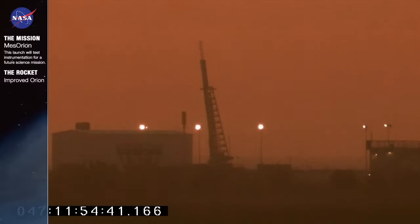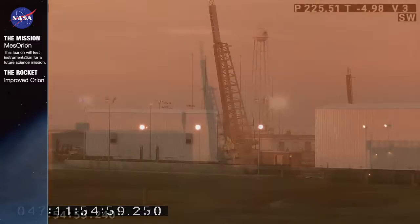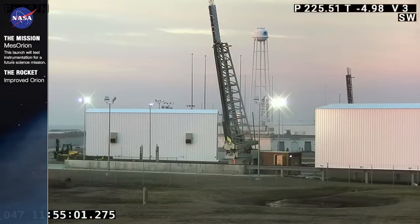We're testing new technologies for conducting experiments in the mesosphere, which is an area about 31 to 53 miles up in the atmosphere, just above the stratosphere, but not quite yet in space. So again, space we typically define as about 62 miles in altitude. We're going to go back to the Range Control Center and listen in on the latest.